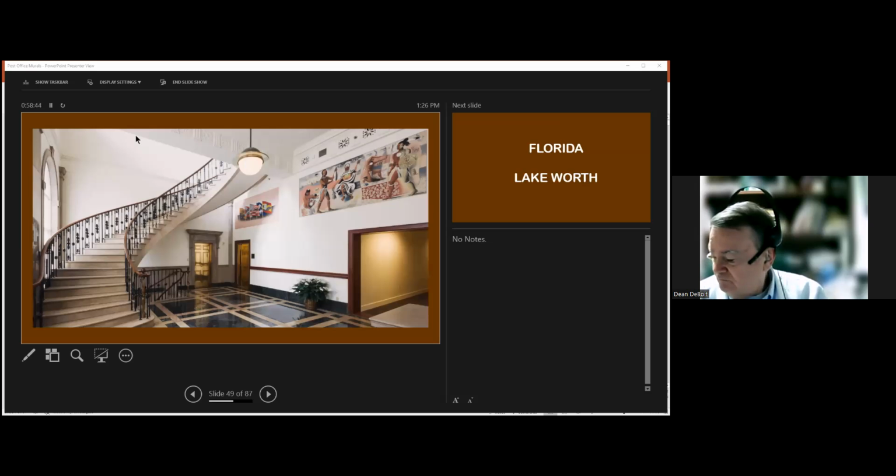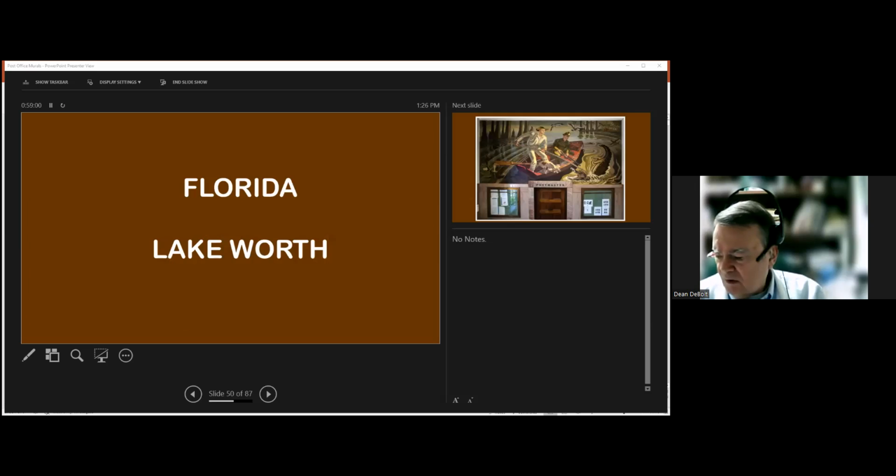The far right picture he titled The Five Standards on Parade, which were the five flags that flew over Florida. Those were the Tallahassee local post office mural. Another one I want to share with you is this one from Lake Worth, Florida.